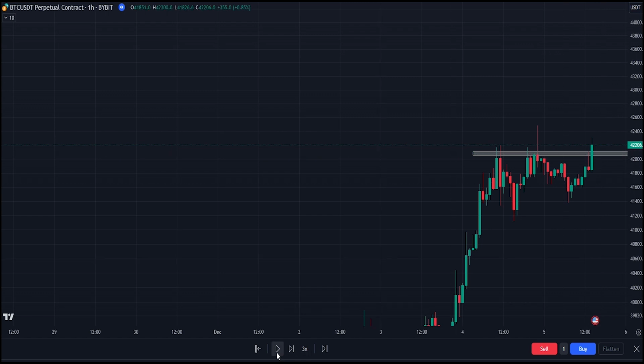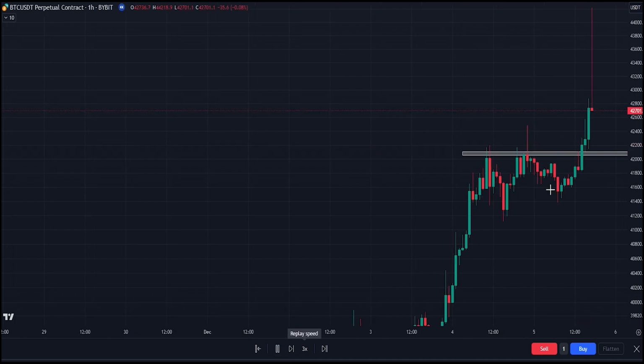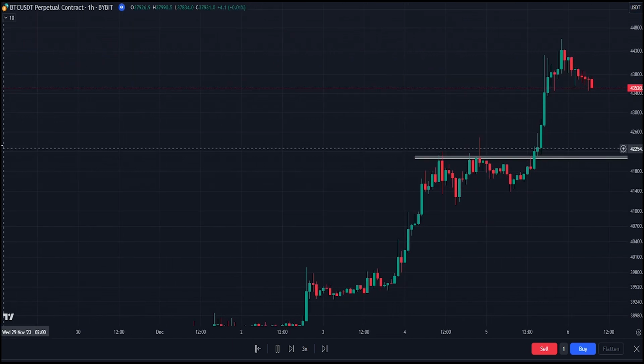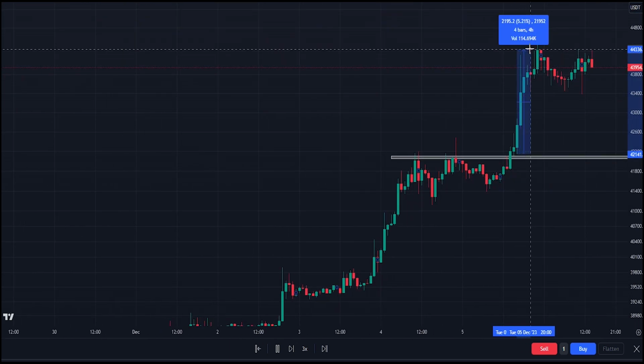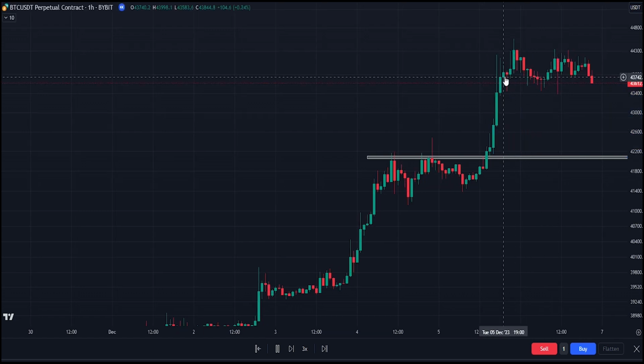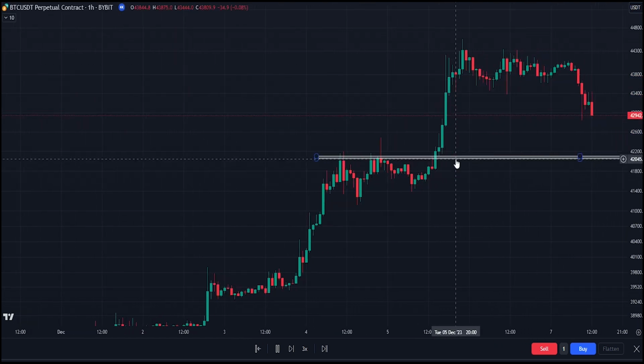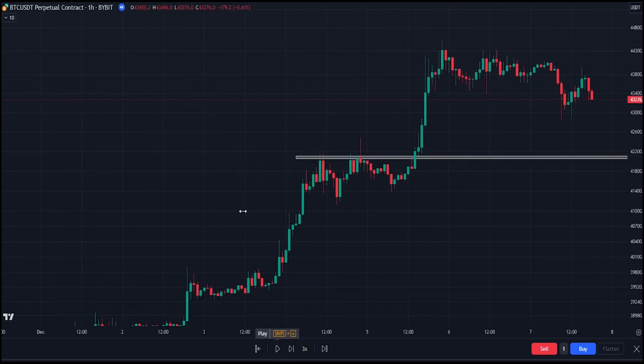So this was pretty much like a market order scalp. And we can see how it played out. We got the retest perfectly, and this was like one of the moves of the year we caught. Within a few hours we had done over 5% up to there, so we really caught the breakout as it happened last week on Bitcoin.